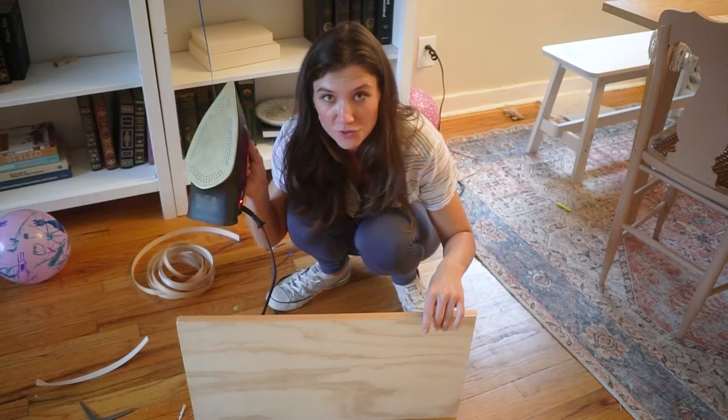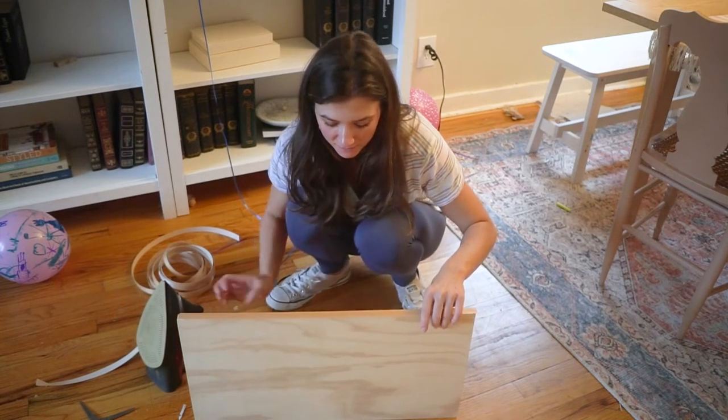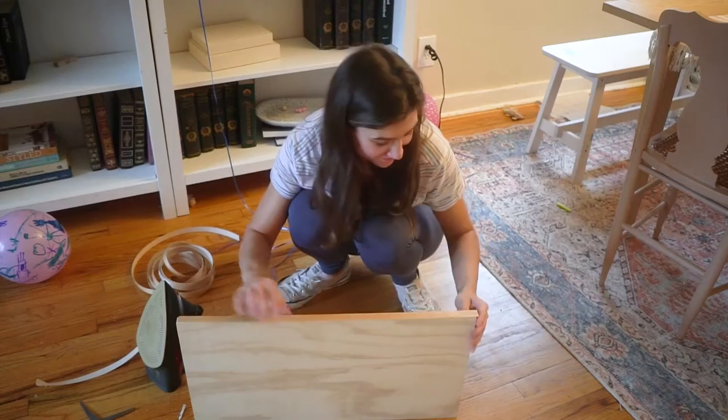And the most important thing, do not forget to unplug the iron when you're done.